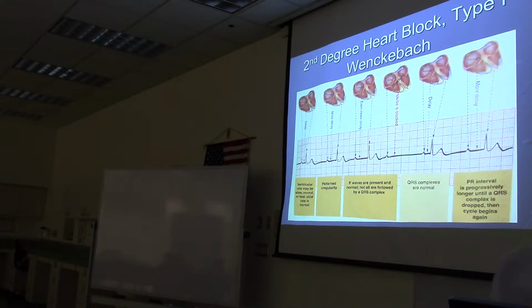You get a normal PR interval, but then it can't keep doing the conduction very well, and it's almost like it gets tired. And then the next time, the conduction takes even longer to get through the AV node. And then again, an impulse won't get through it at all, and then it wakes up and starts over again.